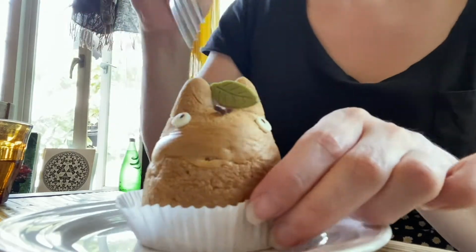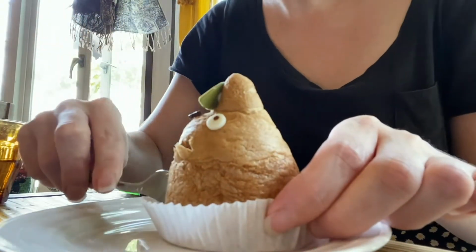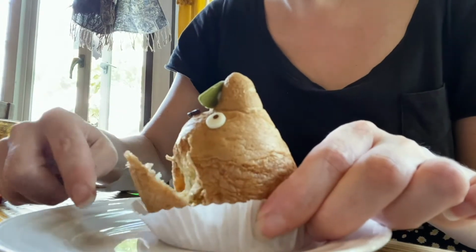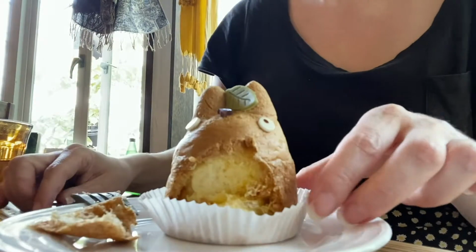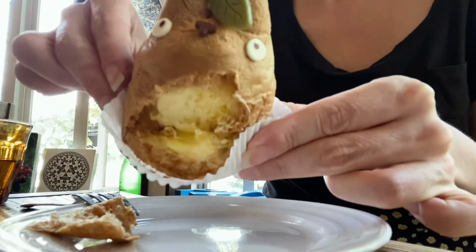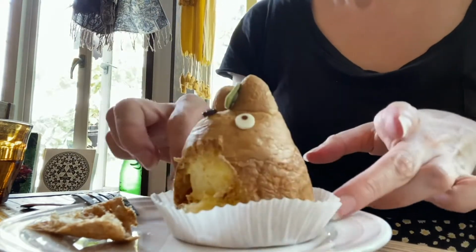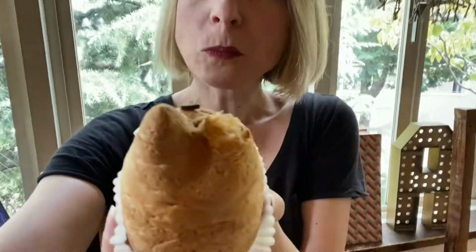So let's see what's inside of this little one. Oh, there we are. Have a look. It's filled to the rim with custard cream. Yummy. So let's give this a try. He's gonna be eaten now. So. No cream yet.